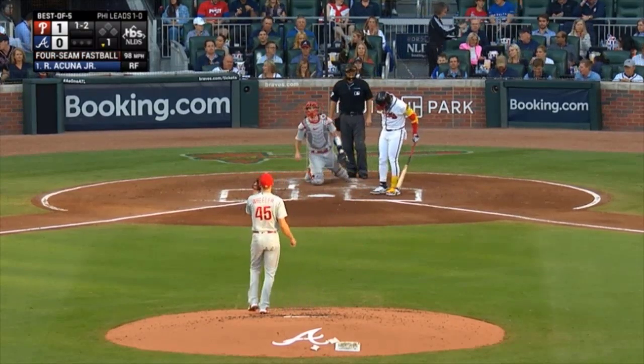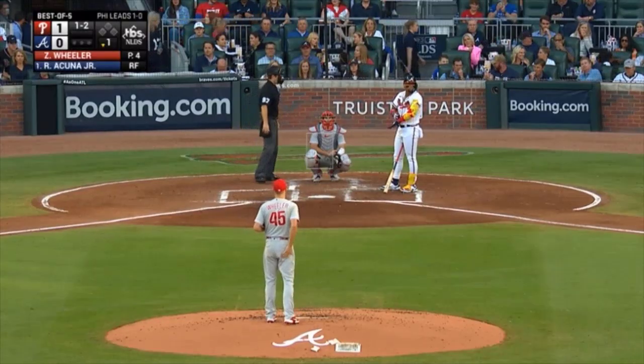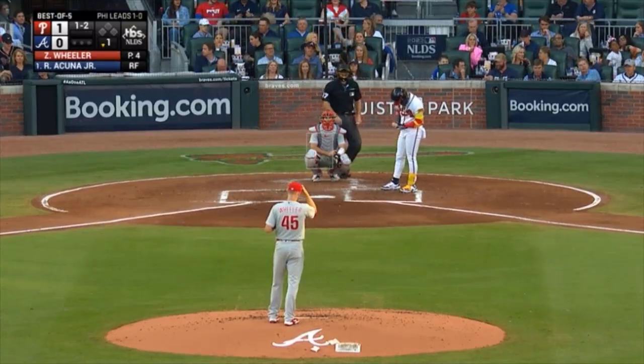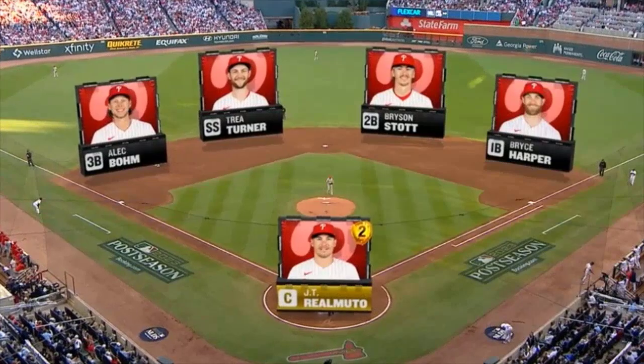Made his major league debut. Talking to him on Saturday. Said, you got a big pass list? He said. Acuna uses his lone time. The 2 umpires. A swing and a miss. Wheeler wipes him out. Played Alec Bohm at third.